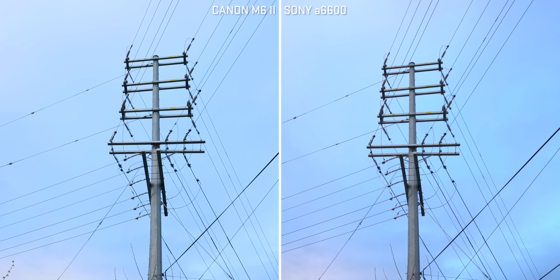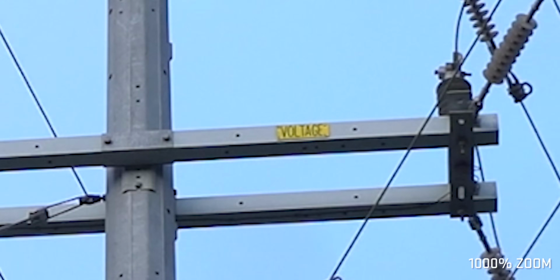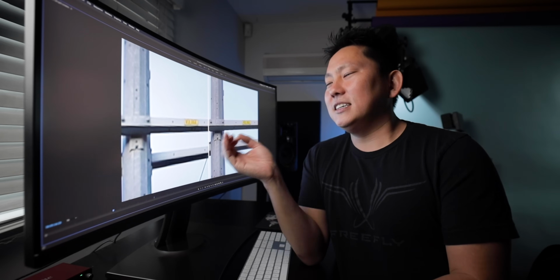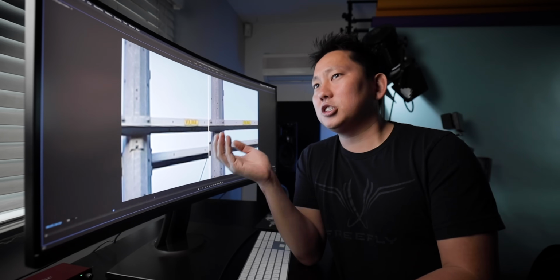And then looking at the shot of the power lines, again, they both look pretty good, but once we punch in 1000%, on the Canon you can't really see what that yellow label says. You can kind of tell it starts with a V and then an O, and then it's just a blur. But on the Sony, it's pretty easy to read that it says voltage. So a lot more detail in the Sony. I'm not 100% sure if this is a softness in the lens thing or a sharpness in the camera thing, but we'll figure that out later.